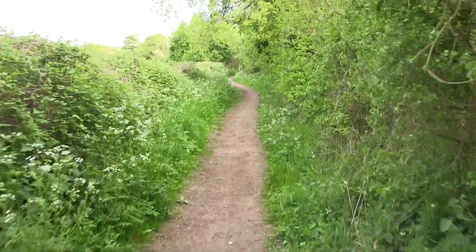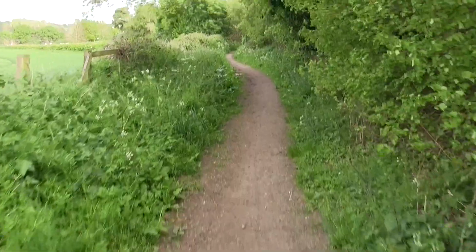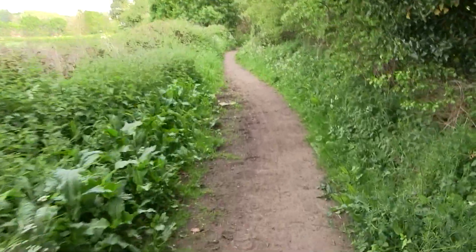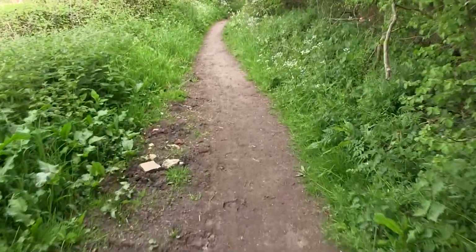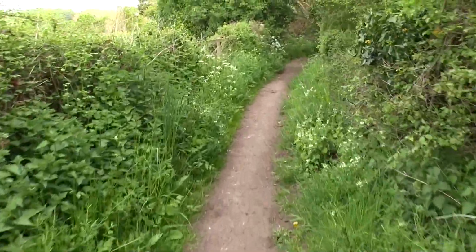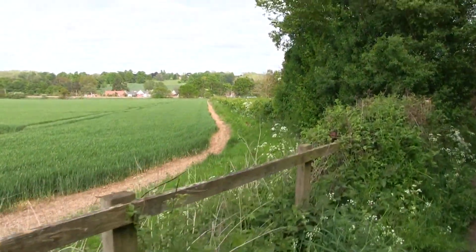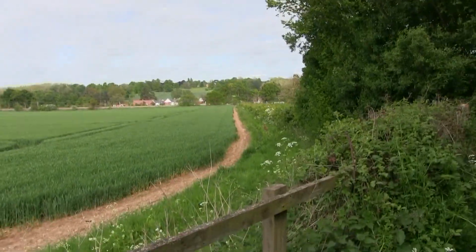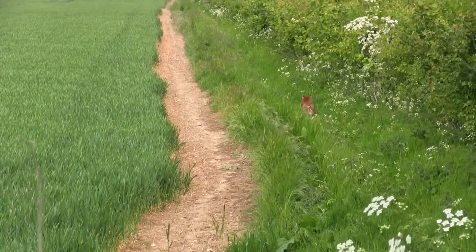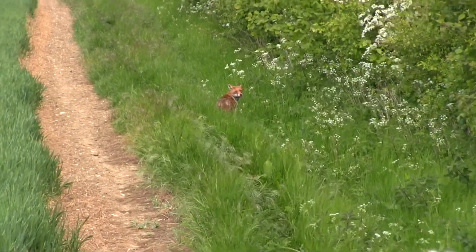Oh my word, a fox! There was a fox there. Oh my word! Just seen a fox. It's a very brown dog with a big bushy tail. There, look, fox. Foxy! Look at that, eh? What a turn up.